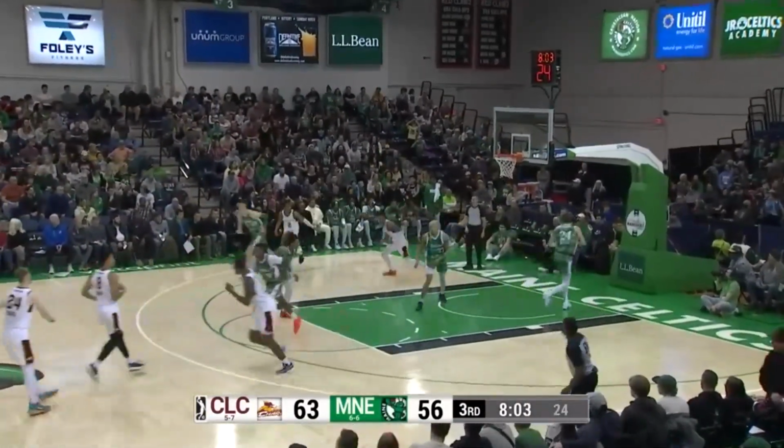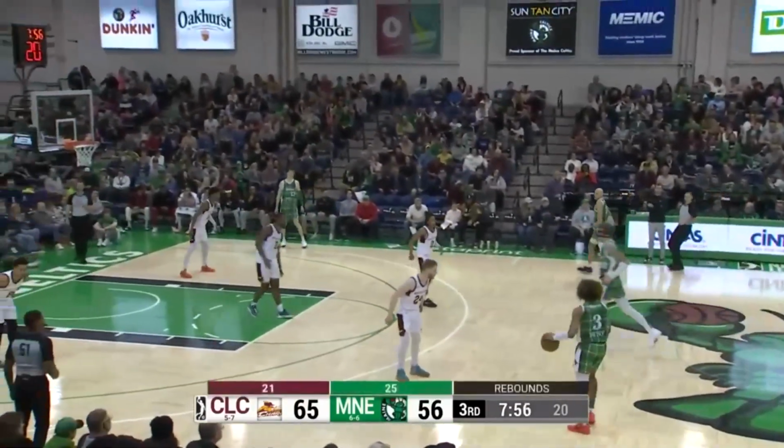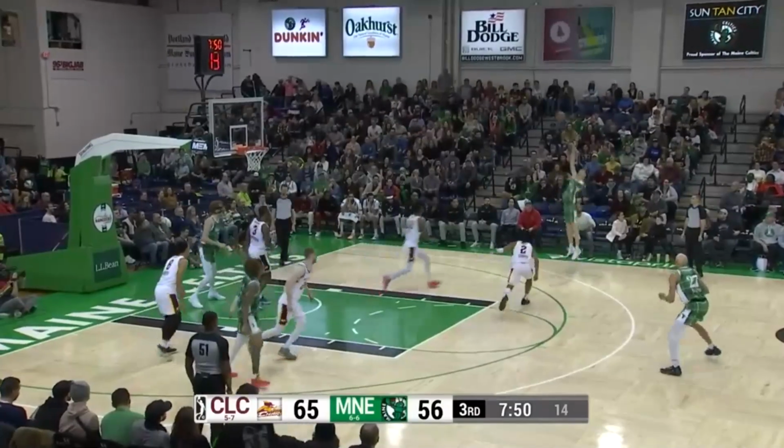Little reverse lay-in, 4-2. Aleem Ford's first points of the second half. That'll give him 24. Season high for Ford at halftime with 22, and he adds to that total.